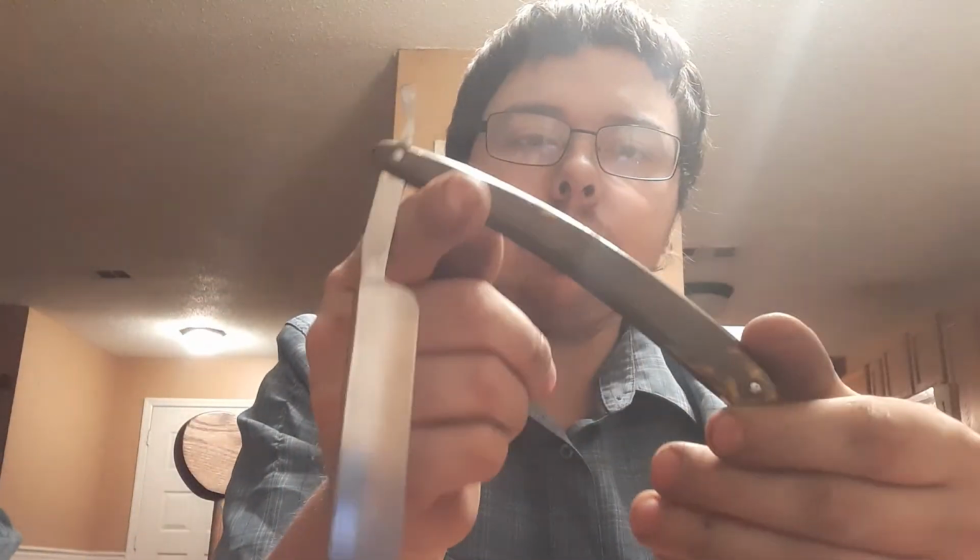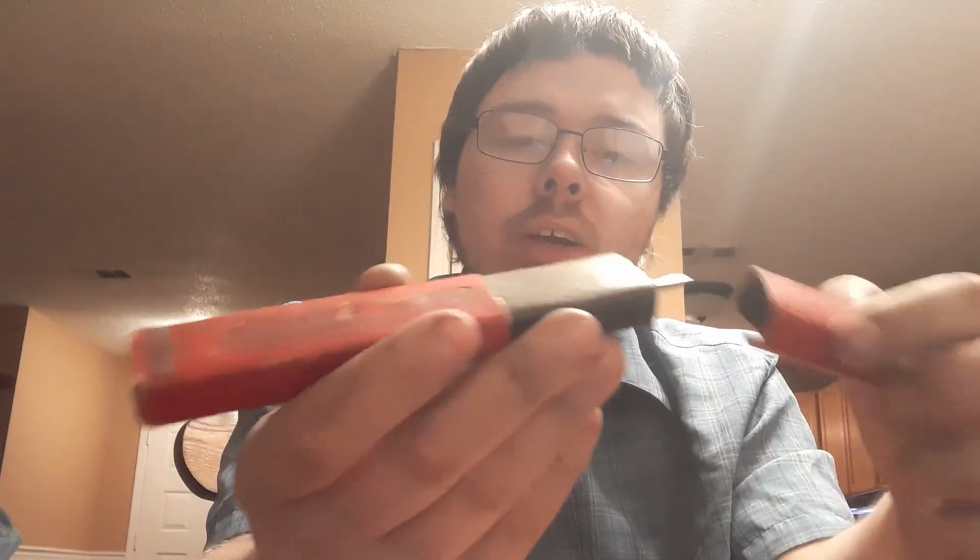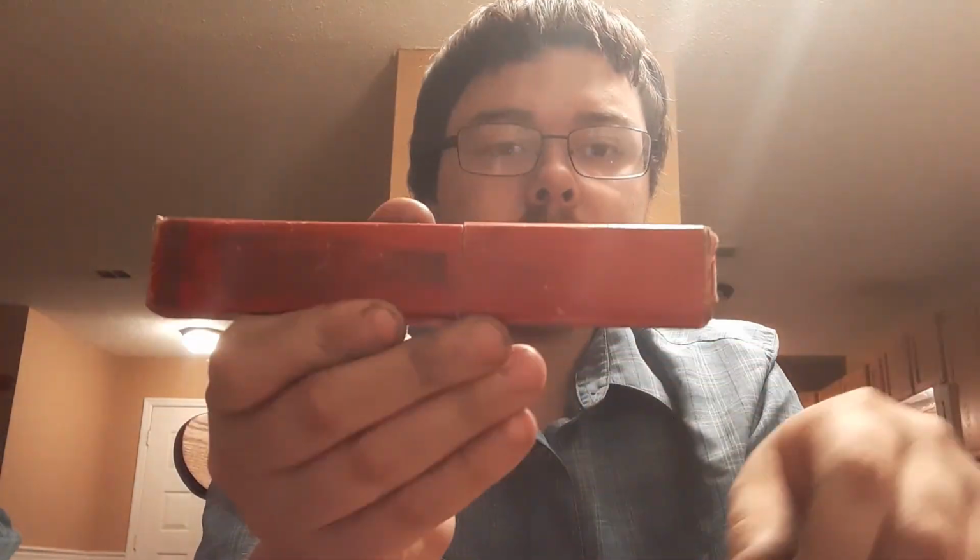I fully cleaned the blade, and this one I'm going to keep because it's got the full length blade. And it has a German case on it, and I love this red velvet color. So this I'm going to keep in my collection. This one back in its box.